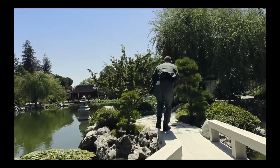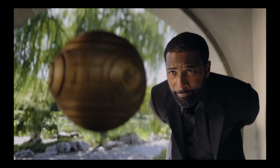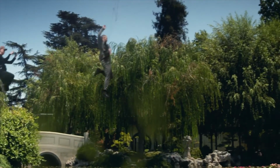Cinematic mode was something that they launched last year, which I don't think I've really used very much since then. I kind of forgot about it. One of the reasons was because it only shot 1080p, but now you're able to shoot in 4K. So I think that's going to change the game for a lot of people who may have been a little hesitant to use it before. It's now 4K and you can shoot 30 frames a second and 24.